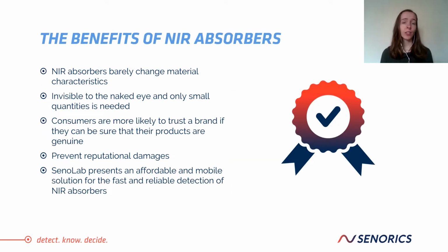So a big advantage of NIR absorbers is that they barely change the characteristics of the material that they are applied on. They are invisible to the naked eye, and only a very small quantity is needed for the detection to work. They also offer great benefits to the brands that use them. Consumers are more likely to trust the brand if they can be sure that their product is genuine. Also, the use of NIR absorbers can prevent reputational damage that may occur following the distribution of fraudulent goods.